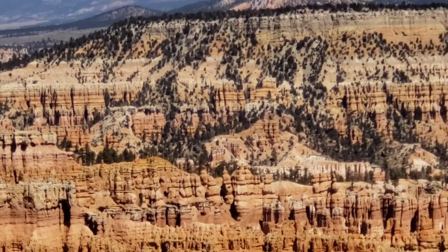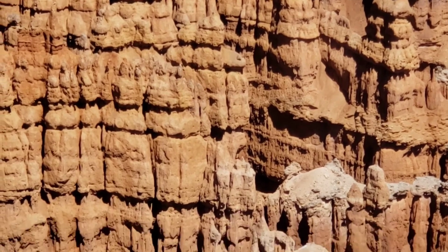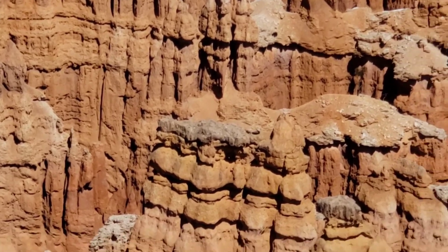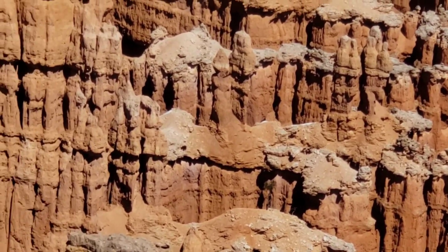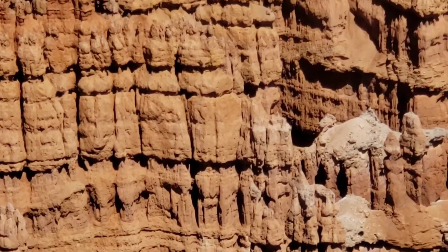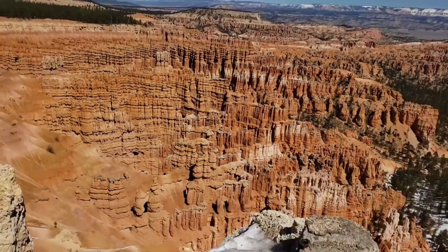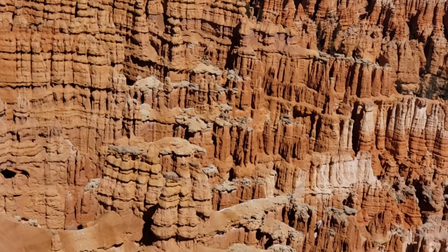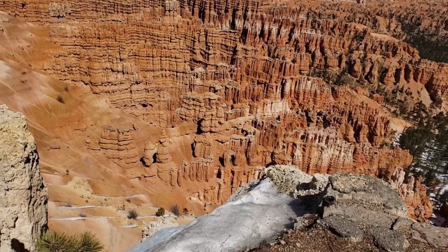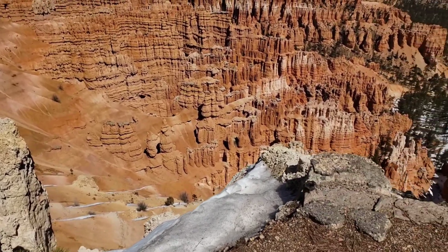See these beautiful shapes right here. It's so deep down there. See that one? I'm adjusting the camera so you can see how deep. That's how it looks at 1.0. Okay, that's how deep it is.